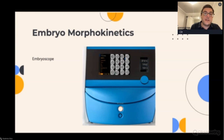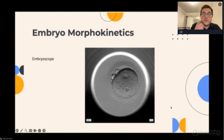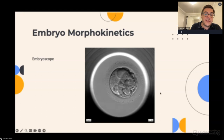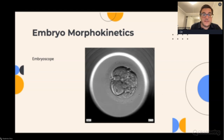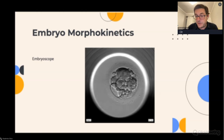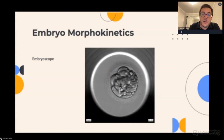And when we started using the embryoscope, we got to see how an embryo develops. This is another video from Ferticentro, a real case of a real baby, and we started to see what happens inside the incubator, because remember that we were just taking the embryos out at very specific points in time. So we didn't know what was happening in between. With the embryoscope, we got to see everything.